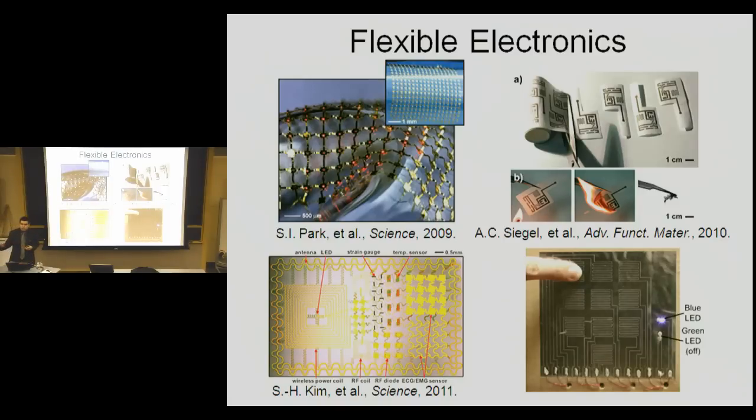It's burnable. It's essentially a low-cost, environmentally benign material. On the bottom left, you see here some recent work out of John Rogers' group for doing different types of biosensing. And then on the bottom right, we'll talk about this a little bit more. This is some of our recent work in looking at paper-based electronics and creating human interfaces.